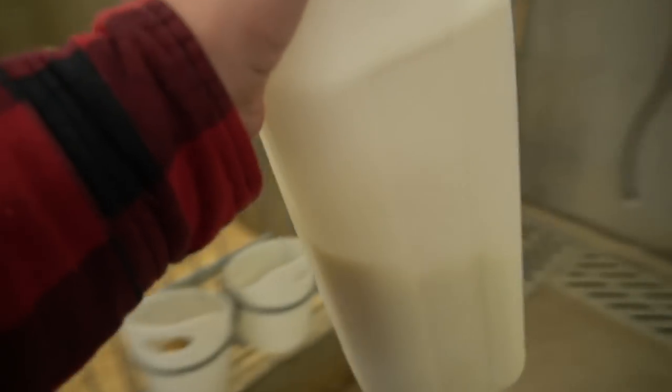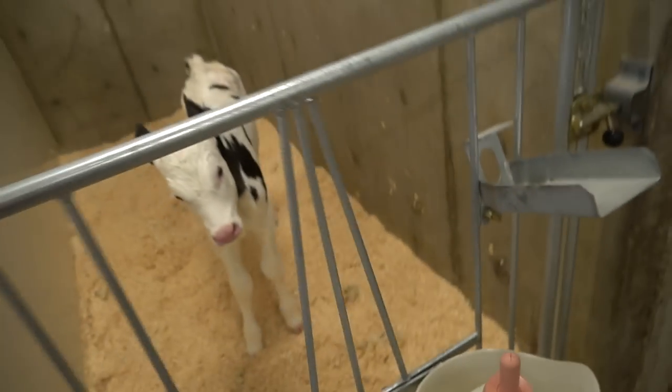So she drank about 1 liter before she started sticking her tongue out the side of her mouth, so that usually means they don't want to drink anymore, so she'll most definitely want to drink the full amount tomorrow morning. It's just a matter of getting them used to it. She looks ready for a bottle.